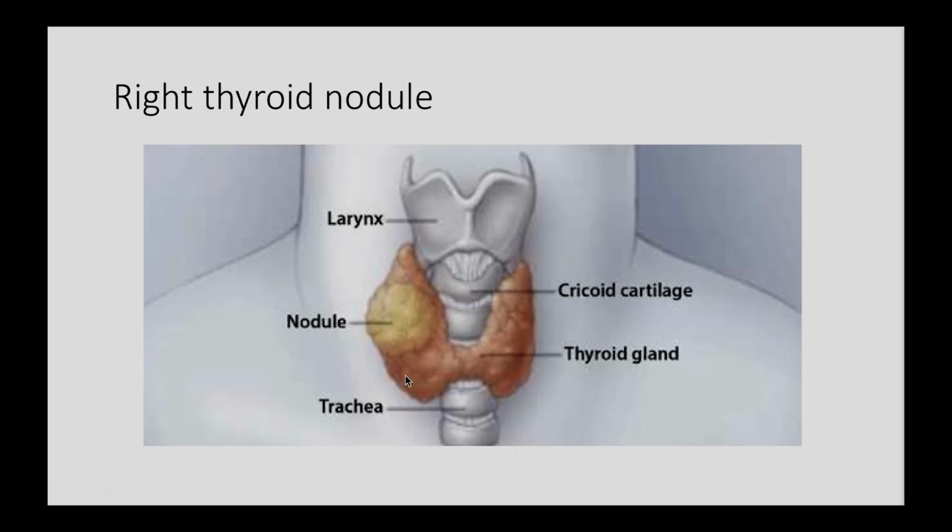Occasionally, these can get big enough, or a thyroid goiter can get big enough, to actually shift the trachea over to the point where it's pushed over, and you can see that on an x-ray or on a CAT scan, and you say, what's going on? Well, there's a mass here that's kind of pushing the aerodigestive structures over.